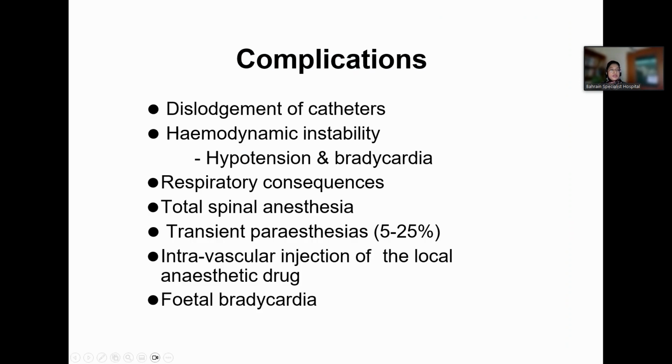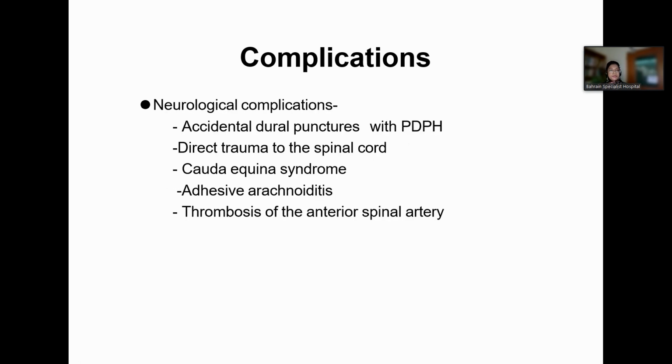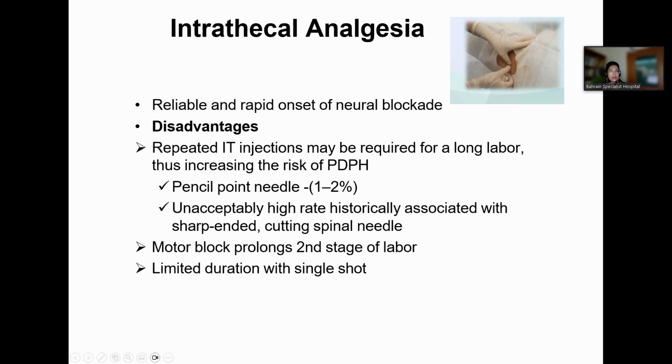These are some of the complications of the epidural. Every procedure has its own side effects and complications: dislodgement, hemodynamic instability, respiratory consequences in the form of total spinal, sometimes transient paresthesias, intravascular injection, fetal bradycardia, and neurological complications like accidental dural puncture with PDPH, direct trauma, cauda equina, adhesive arachnoiditis, and thrombosis of the anterior spinal artery. But these are very, very rare complications.